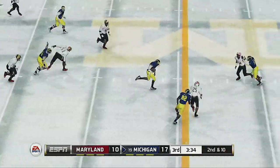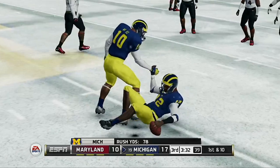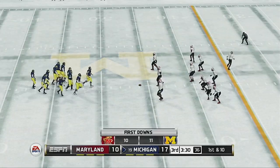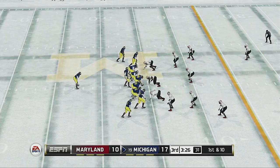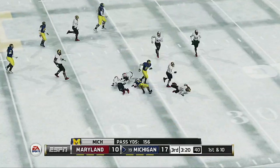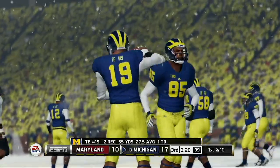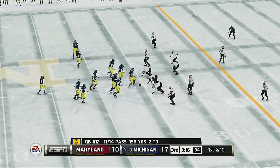He's going to try and scramble. Now he's going to run and watch out. That's a great tackle at the 46-yard line. Nice catch on that one. And he is drilled at the 35-yard line. It's first and 10. Ball on the 35.